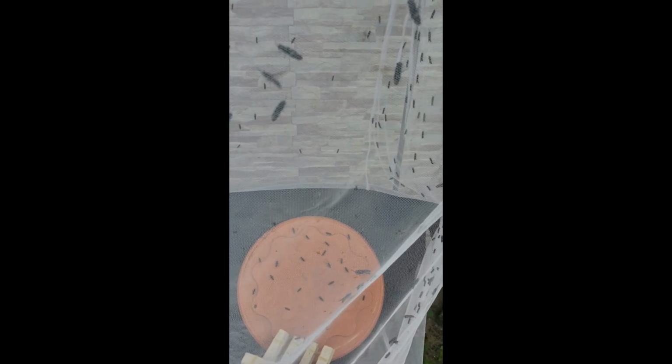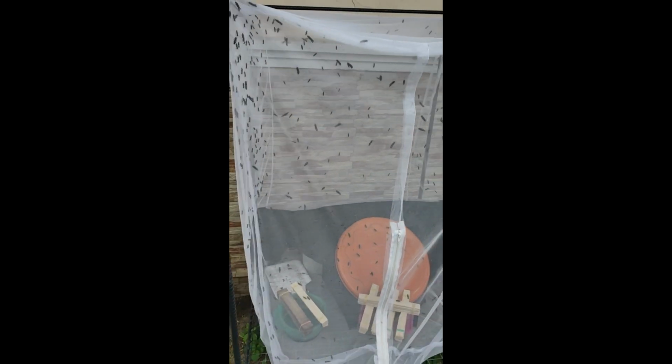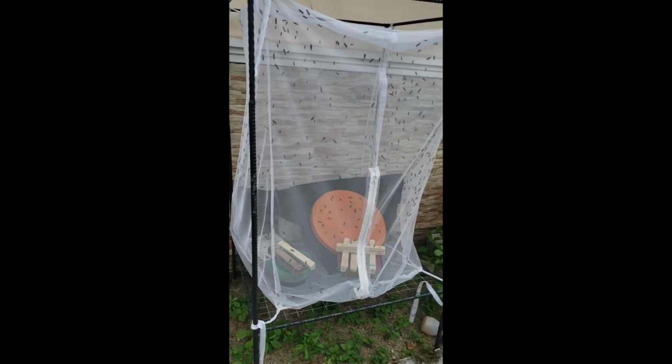One thing I realized, when you build a cage for black soldier fly, just worry about ants. Don't worry about lizard. They know how to hide from lizard. But army ants are the biggest enemy to black soldier fly.